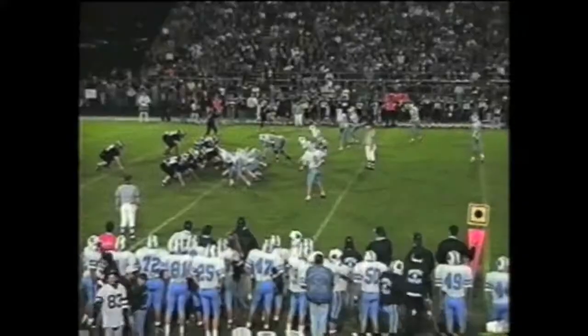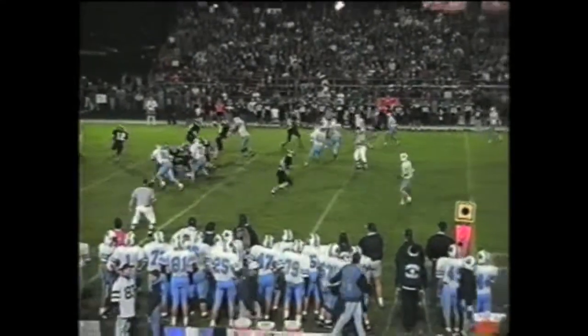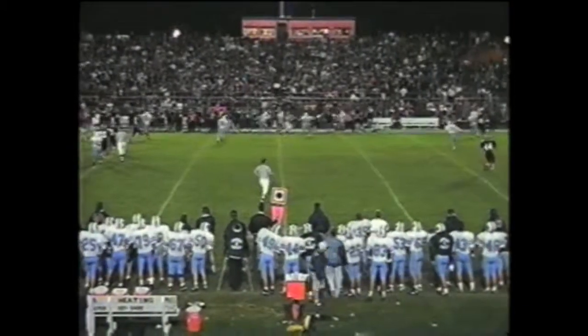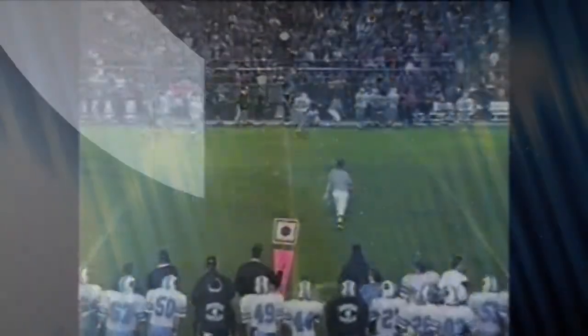One setback is Matt Coldstone. Marcus Coldstone back to throw. Rolling to his left. He's got time. He fires. It is caught by Frank. Out of bounds at the Louisville 46.